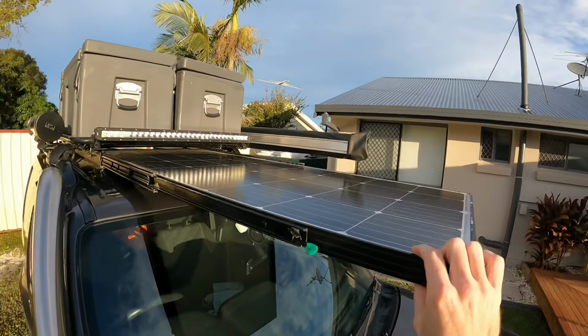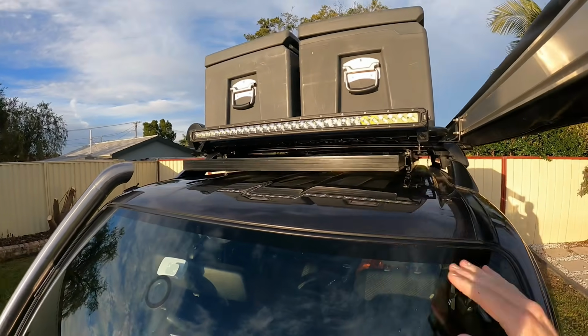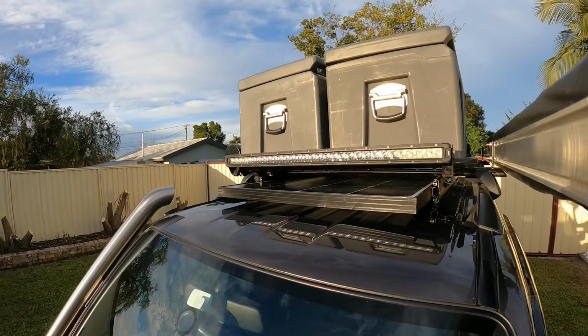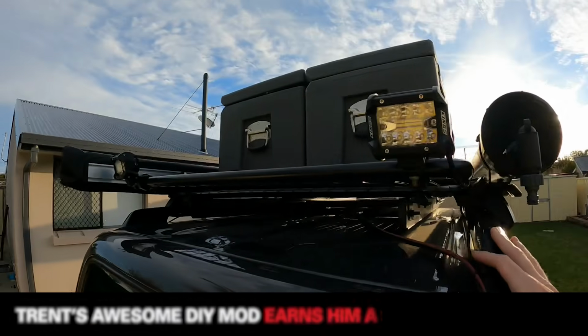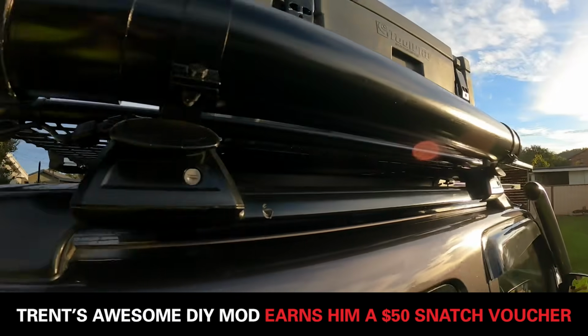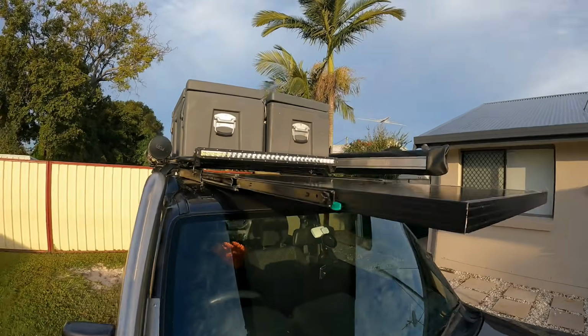It's literally just 2 eBay heavy duty drawer slides that I picked up. They're mounted underneath the rack, bolted to the rack, and they literally just sit straight underneath there. Maintenance wise, it's literally just give it a good wash and a lube after each trip, especially to the beach. But yeah, super happy, super simple and effective.